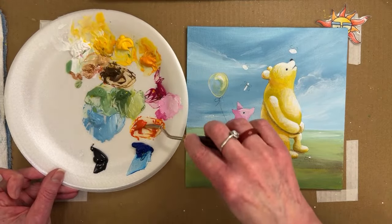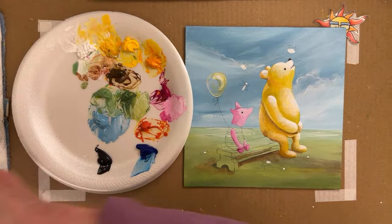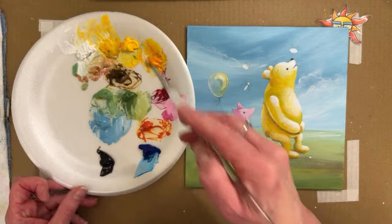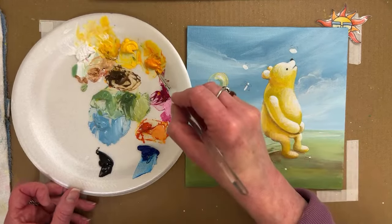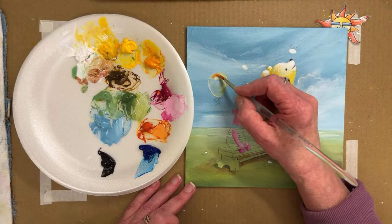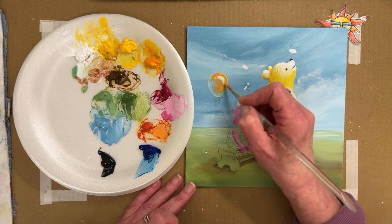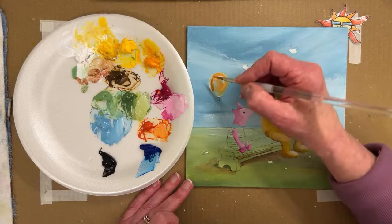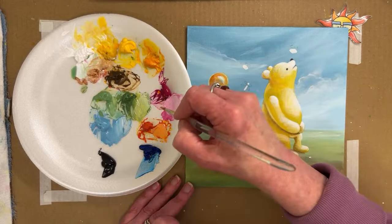So that's kind of a red-orange, but I might go with it. Can always make it darker. I might add just a little bit of white to it for coverage. There you can see it's orange. But that's more definitely yellow-orange. Let's see. I'm going to grab some. So it's going to be transparent, and I'm going to run into the problem that I've run into with past Winnie the Poohs where it doesn't want to cover very well.